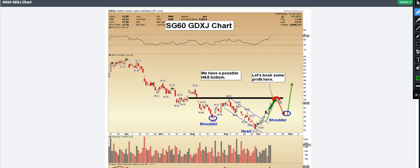If we do get this little bit of a fake right here, or this just touching the neckline, and then come down here and build out and fill out this right shoulder with any kind of confirmation out of this area, that would set phase three, moving this market right back up to 56.